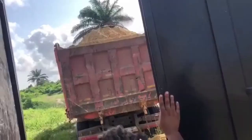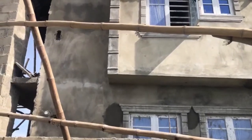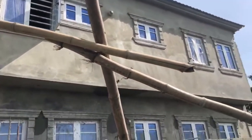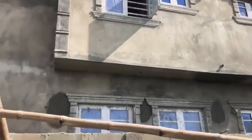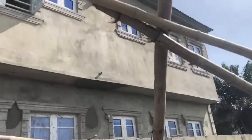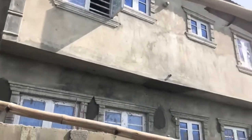Look at that. Look at the window. Look at everything. Every single point of the project is what we are always proud of. See the burglary proof, see the window net. Everything is all cemented and accurate. You don't see all those broken pipes on the wall anymore.